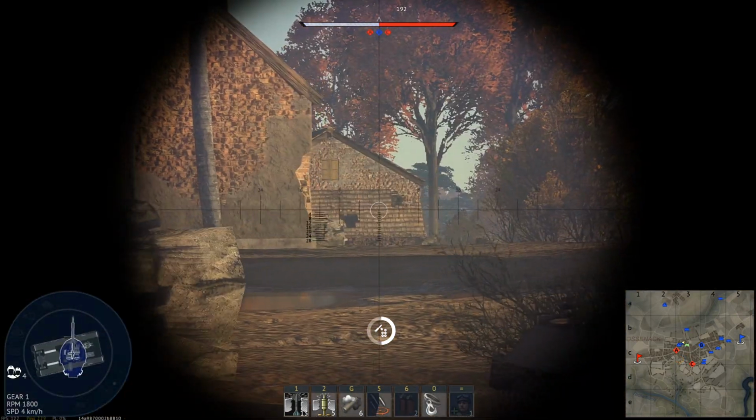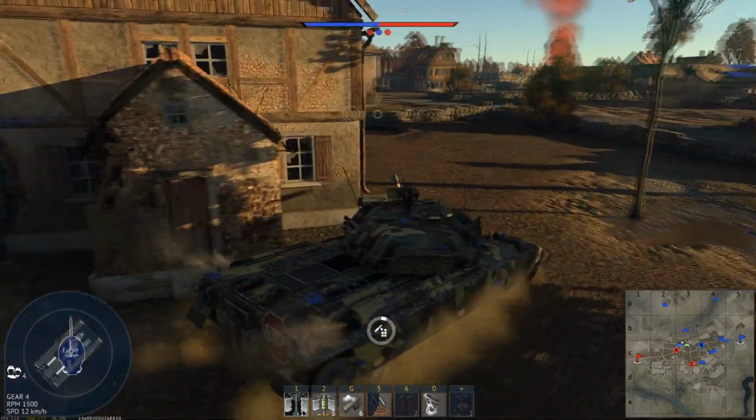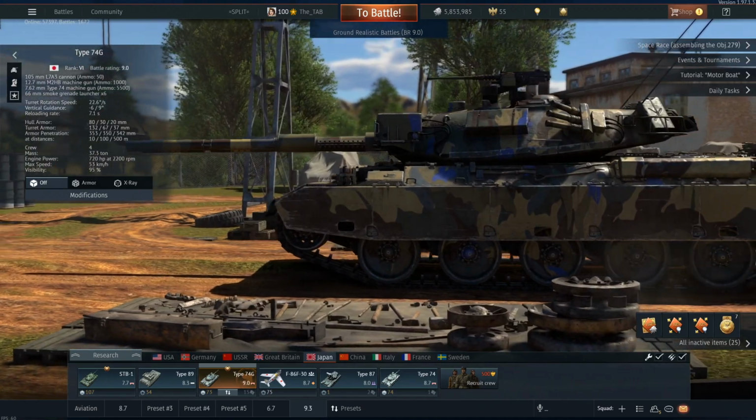And for collectors, I have to give it a no. Save your money and buy something else instead. I just can't see why you would buy this when there are other more unique and fun tanks in other trees. And that wraps up both my recommendations and my review of the Type 74G.